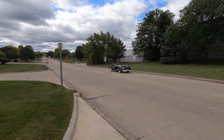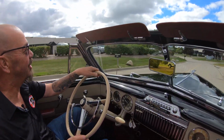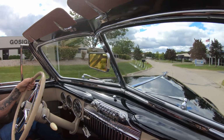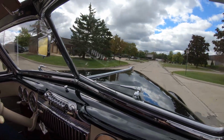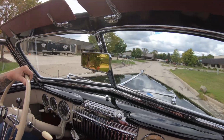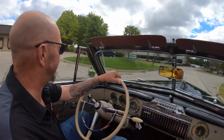All right, it's time to take the Caddy for a ride, baby. Top down, ready to go. Let's go to the show and win some awards, baby. Have some fun, take this baby out for ice cream. I mean, wherever you want to go. Definitely a parade vehicle.